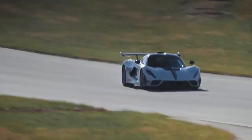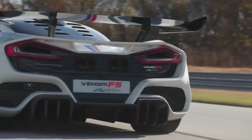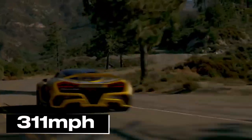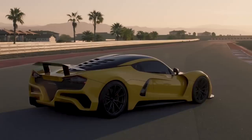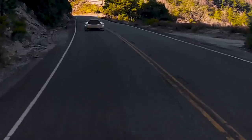But it ain't just about raw power. The Venom F5 is built for speed, and I mean serious speed. Hennessy claims this beast can hit a top speed of 311 miles per hour. That's not a typo, folks. 311 miles per hour. If that holds true, it'd make the Venom F5 one of the fastest cars on the planet. And when it comes to acceleration, this thing is in a league of its own.